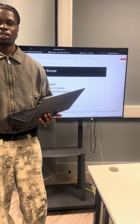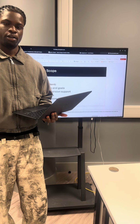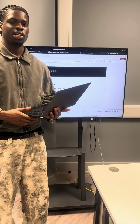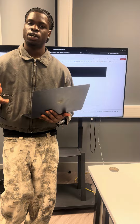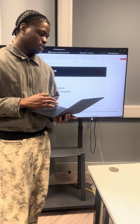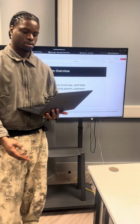Key benefits: this has to do with more customer reach and more productivity for the business. Key limitations have to do with cost considerations due to staffing and training. It's not gonna be easy, and there are time constraints as well. So basically, the logical design overview inputs: customer booking and staff data.